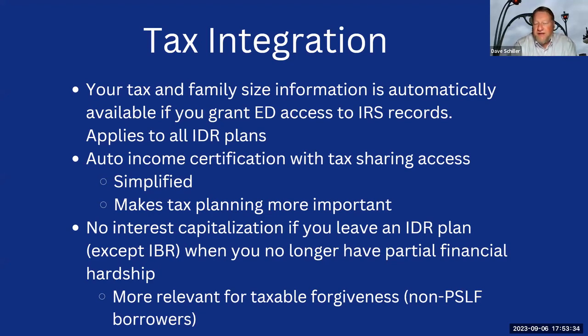And then if you leave an IDR plan, and this is except if it's because you no longer qualify for what's called a partial financial hardship, the interest will not be capitalized. That's a really big thing, more so for the non-PSLF borrowers, because for non-PSLF borrowers, the forgiveness program is a taxable event. For PSLF, if you have $20,000 that's forgiven, it's not considered a taxable amount. So again, it's still a big deal for many student loan borrowers.